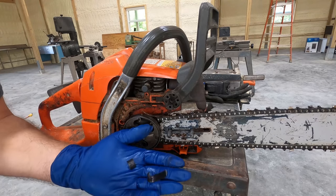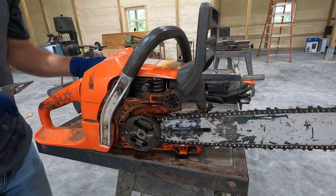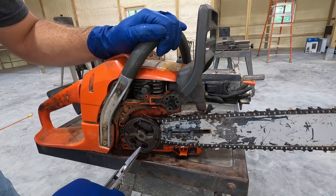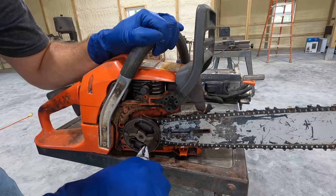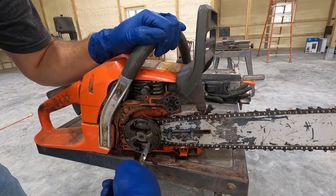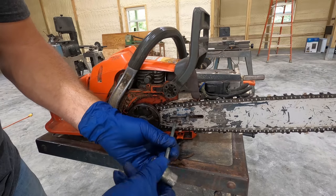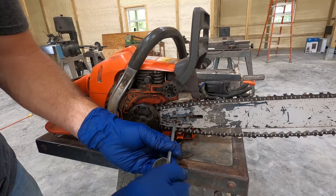Yep, there it broke. But I'm gonna go ahead and replace both of them. So there's two new ones in here, which is not probably gonna be the easiest thing to do. Let's go ahead and take the chain off and the bar off, get that out of the way.